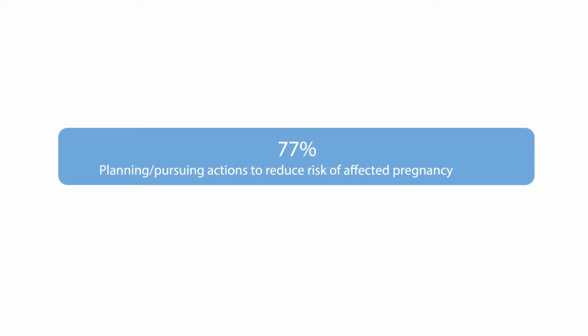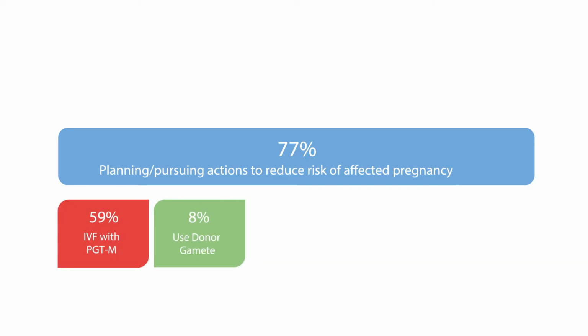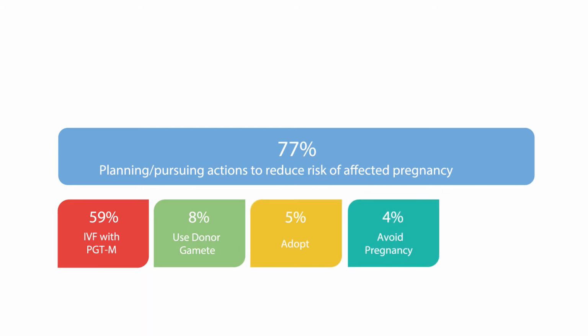77% of couples reported that they planned or were actively pursuing actions to reduce the risk of having an affected pregnancy. These included in vitro fertilization with pre-implantation genetic testing, use of a sperm or egg donor, adoption, avoiding pregnancy, and planning for prenatal diagnostic testing once they became pregnant.